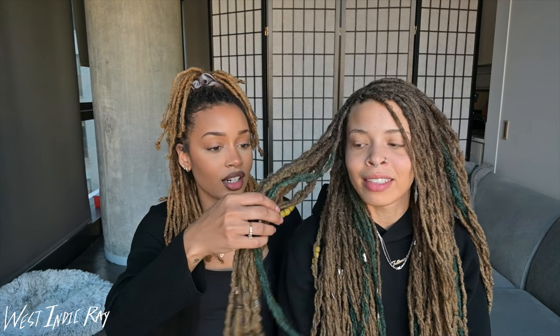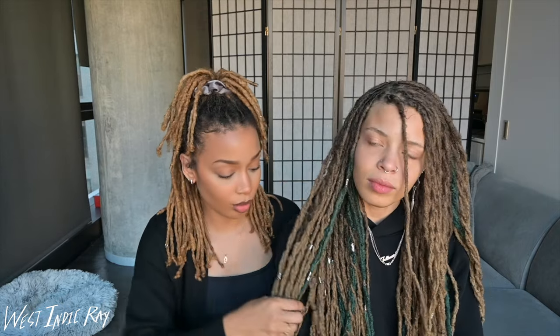So it's not going to be anything crazy, but it's going to be cool to see it on two different heads of locks. And then we both have around the same size of locks too. Although you have how many? I don't even know anymore. 150 something? No, it's different. It's maybe 140s, because I combined a lot of them over time. And they're not combined right now. This is just in two-strand twist, with rubber bands at the end. My hair is not in two-strand twist, but we're about the same length.